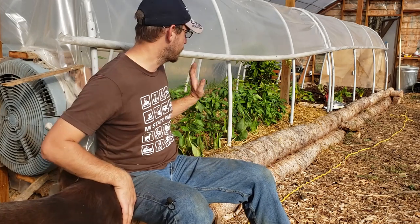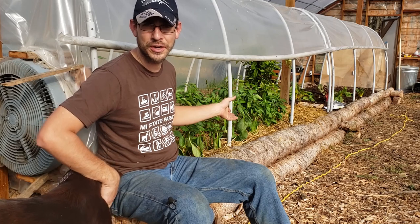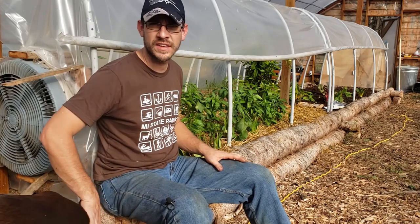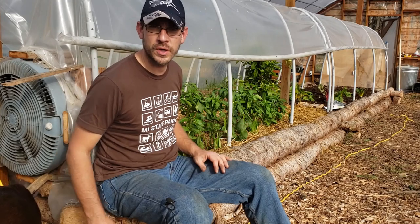So I've got a bunch of straw that I put down in this end of the bed. I've got a citrus orange tree or clementine tree growing in here, and all these bell peppers and eggplant. I put straw around all that stuff. That's just gonna help keep weeds down in there, so I don't have to worry about that as much, and it'll help hold some heat and moisture on those plants as well.